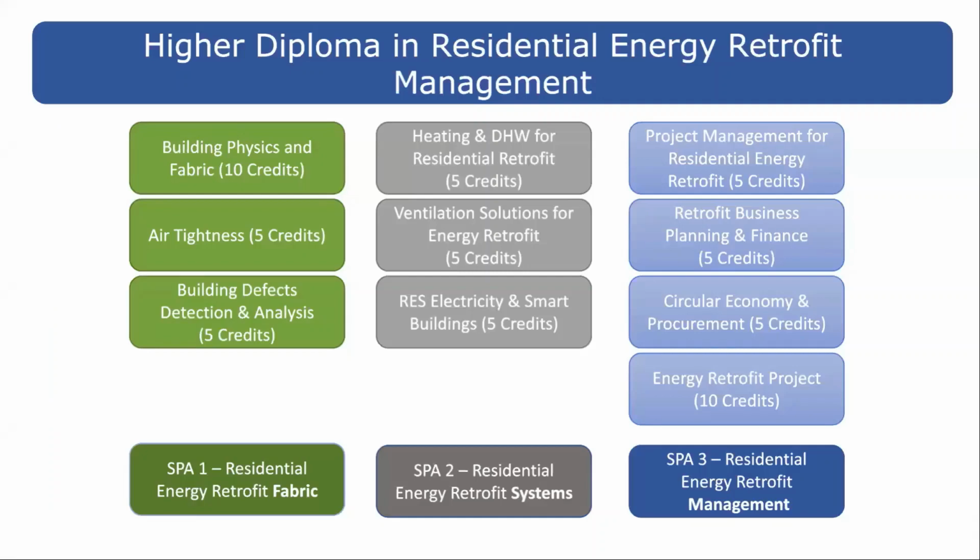So these are the 3 streams we're talking about, the Special Purpose Awards, SPAs for short, because we like using acronyms. So the first special purpose award is Residential Energy Retrofit aimed at fabric, and that will be starting in September. The second one is Residential Energy Retrofit for systems, and that will start in January. And then the final special purpose award is Residential Energy Retrofit for management, and that will start in September 2023. So it's basically over 3 semesters, the equivalent of a year. So I'll briefly go through each stream. So if you go to the next one.